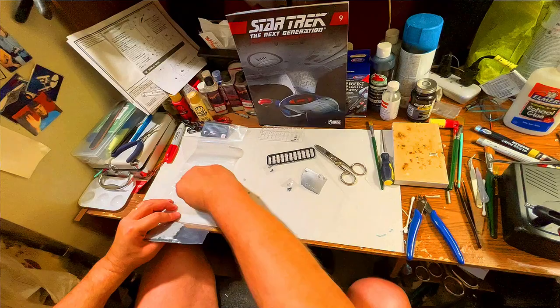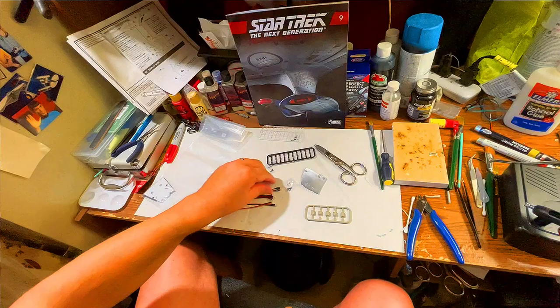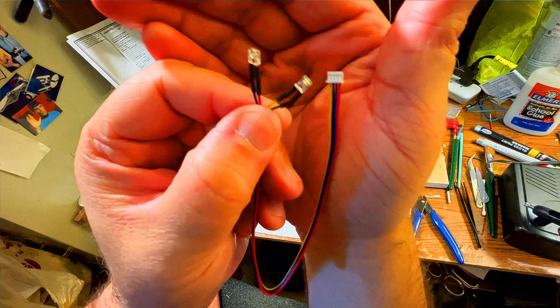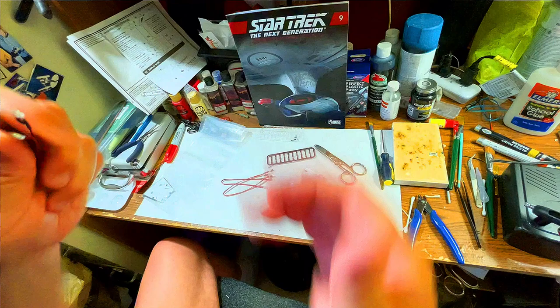And we have this section. We've got more escape pods. We've got five on this tree. And we've got more lighting. We've got two bulb cables. And let's see. Yep, they're all two bulbs, dual bulb lighting cables. And there are three of them. To illuminate our wonderful Enterprise.